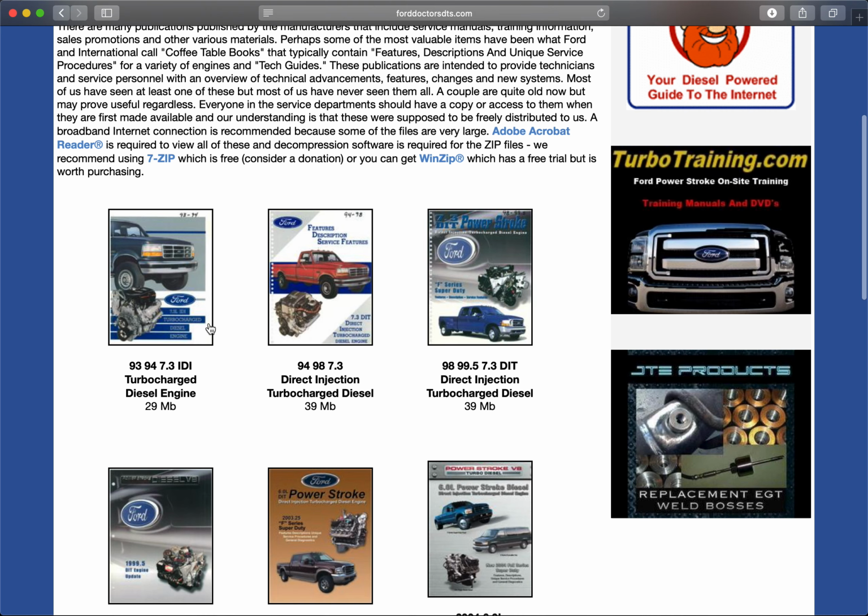If you want to know about the 7.3 before it became the 7.3 Powerstroke, it's right here. The 7.3 before it became the Powerstroke in late 94, when it became a direct injected turbo diesel engine, was actually a 7.3 IDI. That's indirect injected engine, okay? Basically, fuel is injected into a pre-cylinder where it is partially combusted before it is injected into the main cylinder where it's fully combusted. I know, sounds weird. But a lot of diesels back then were IDIs. The GM 6.5, 6.2, the Ford 6.9, and the first Ford 7.3 were all IDI engines.